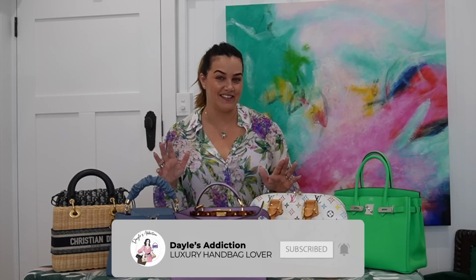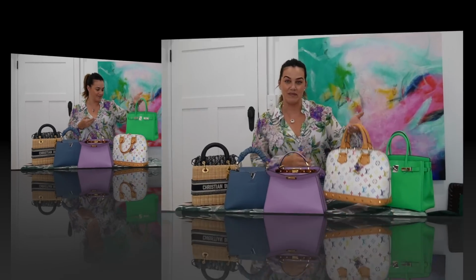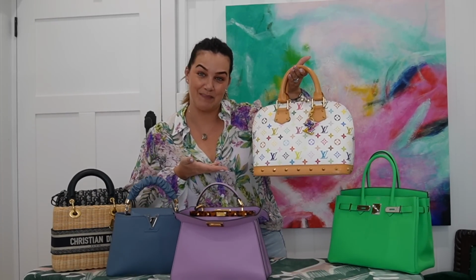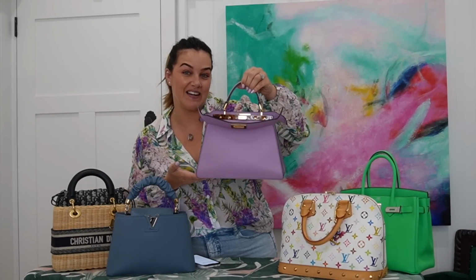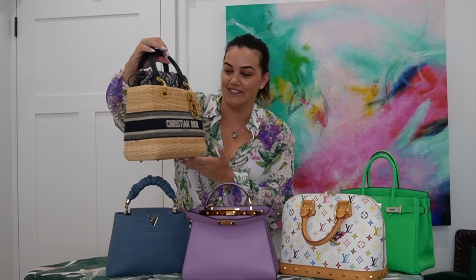Dale's Addiction. Today I am bringing you the comparison of the ultimate medium-sized top handle luxury handbags. Everybody welcome Miss Hermes Birkin 30, Ms. Louis Vuitton Alma PM, Ms. Fendi Small Peekaboo ICU, Ms. Louis Vuitton Capucines BB with the shoo handle, and Ms. My Lady Dior in the wicker medium size.